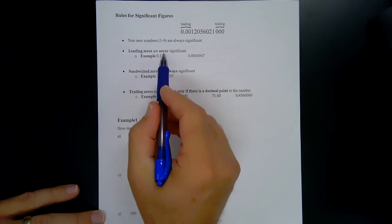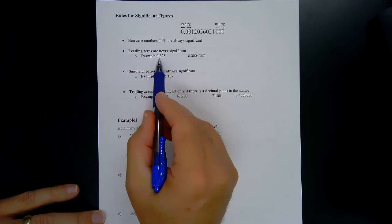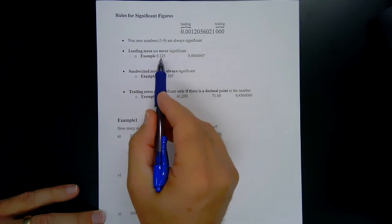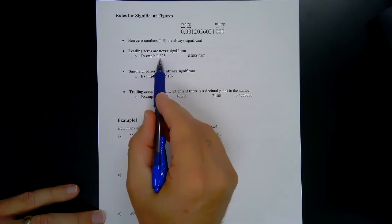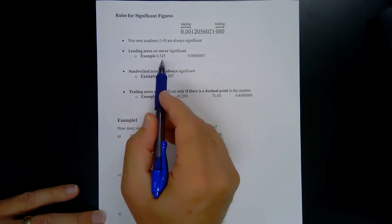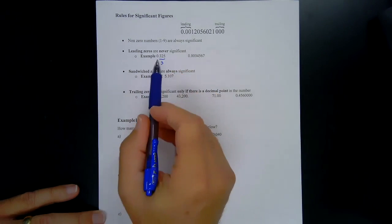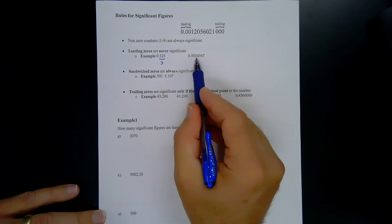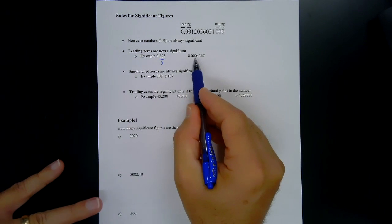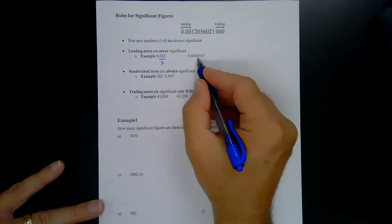Leading zeros are never significant, okay? So in this case, 0.325, okay, the zero here, because it's leading, it's not significant. So this only has 3 digits of significance, okay? So we say this would only have 3. We're gonna throw out the 0 there, okay? This one over here, all of these zeros are not significant, okay? So 4, 5, 6, 7, those are the only ones that are significant.